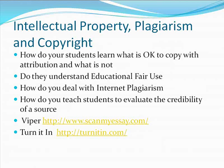Then they can run Viper, and it will not only scan the internet for plagiarism, it'll scan against all the files the students have turned in themselves. And if it's finding two files that are very, very similar, it'll let you know that, hey, these two students probably copied off of each other. It's a great product, and it's free.